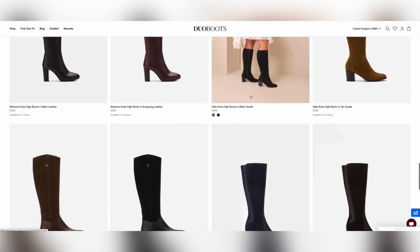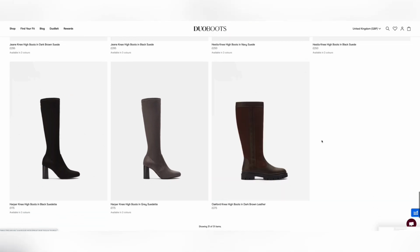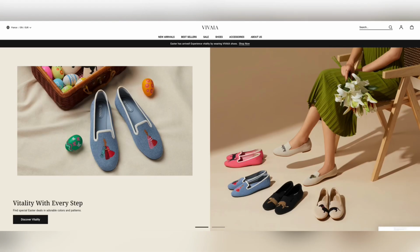The budget is there, but again, I haven't had to replace these. They're amazing. They ship internationally to Canada, to the United States, to Australia. So consider these if you're looking for a boot.